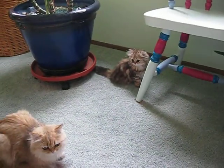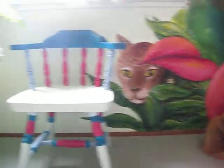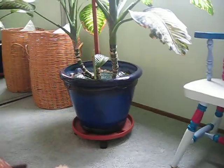You're being watched over by Mom, Kalahari, in the windowsill. And Sirocco. I suspect Sirocco was in on the play here too, but as soon as I showed up, she stopped.